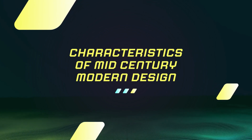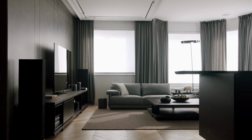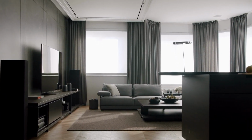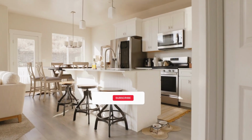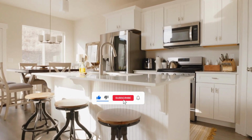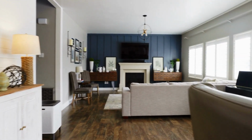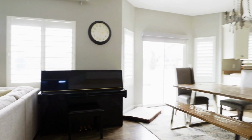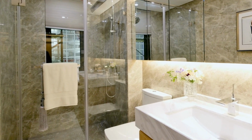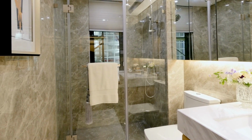Characteristics of mid-century modern design. Mid-century modern interior design is a timeless trend that boasts clean lines, simple shapes, and an emphasis on functionality. The use of natural materials such as wood, leather, and cork is also a defining feature of the style, creating a warm and organic feel in the space. The color palette is typically neutral, with shades of white, gray, and beige, accented by pops of bold color used sparingly. Furniture is typically low-slung with tapered legs, lending a sleek and modern feel.